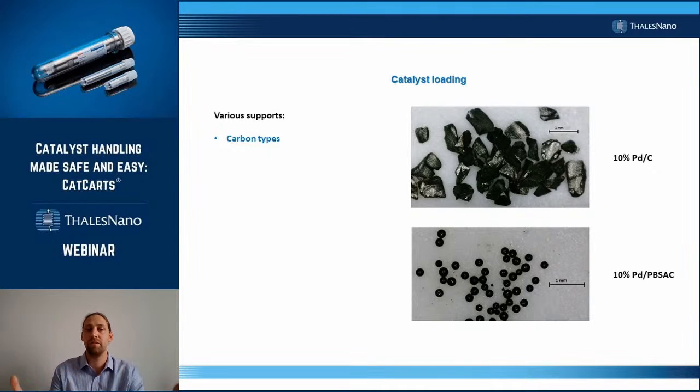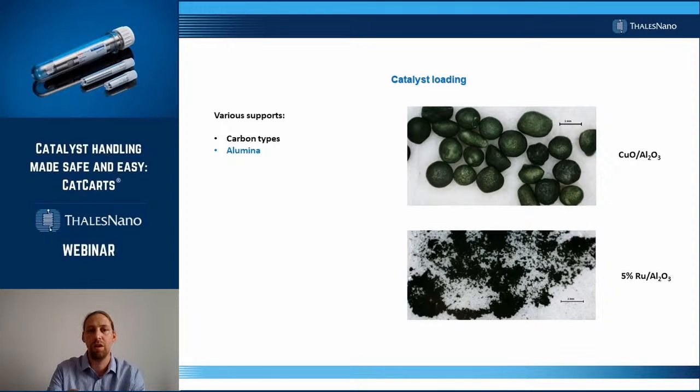We are using several supports, as everyone does in the chemistry industry. Let's talk about the carbon types first. We have several transition metals on carbon, and also we have different sizes of these carbon loadings. Alumina is also a good choice for catalyst because it can go up to high temperature and it can hold several transition metals at the surface.